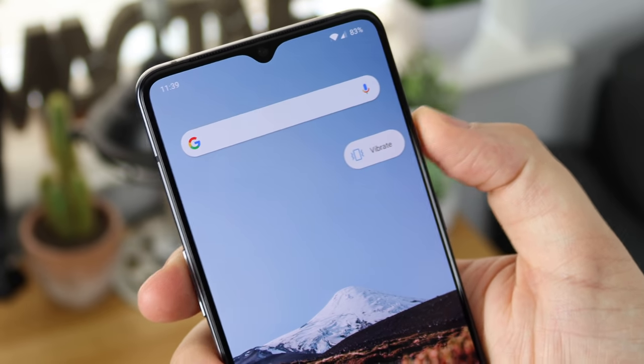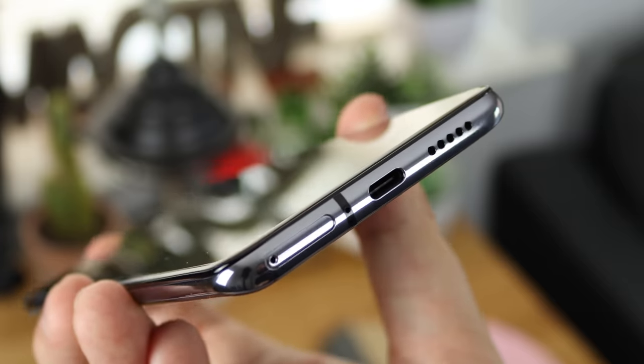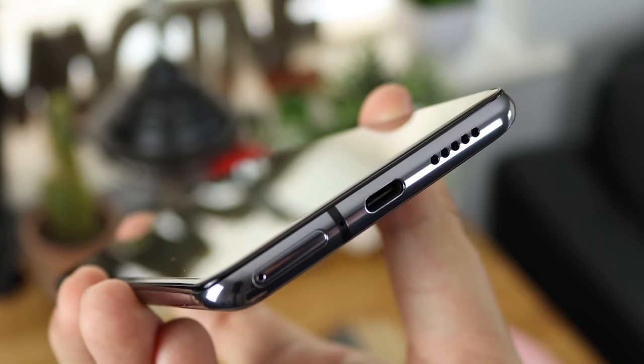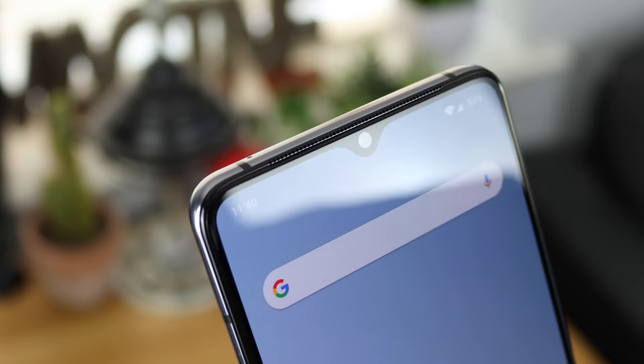And at the bottom of the device you have the speaker, SIM card tray and USB-C port. The speaker is also paired with the one on the front, giving you stereo sound. And in regards to those speakers, they do actually sound really good, so here's a quick sample.